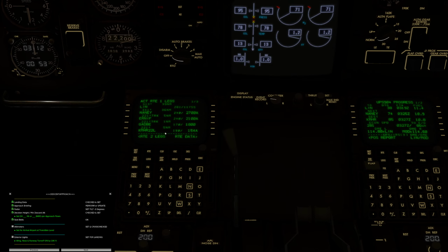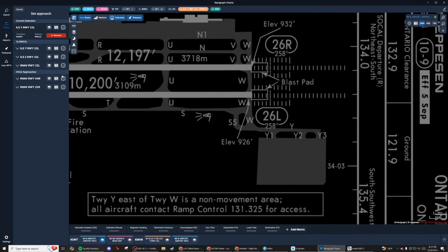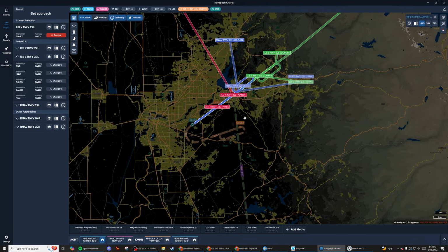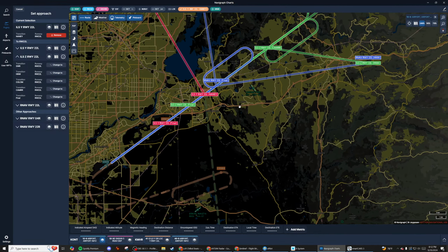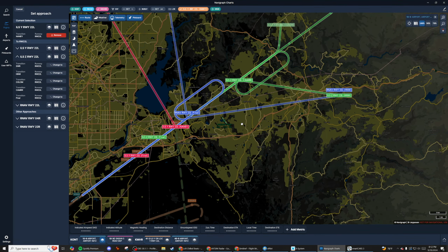United 2022, descend and maintain 6000. Report the airport or the bridge in sight. So let's go ahead and get that dialed in now. Remember, 17,000, we have the field now, United 2022. ILS Zulu. United 2022 cleared Quiet Bridge visual runway 28 right approach. Cleared the Quiet Bridge visual runway 28 right approach, United 2022.